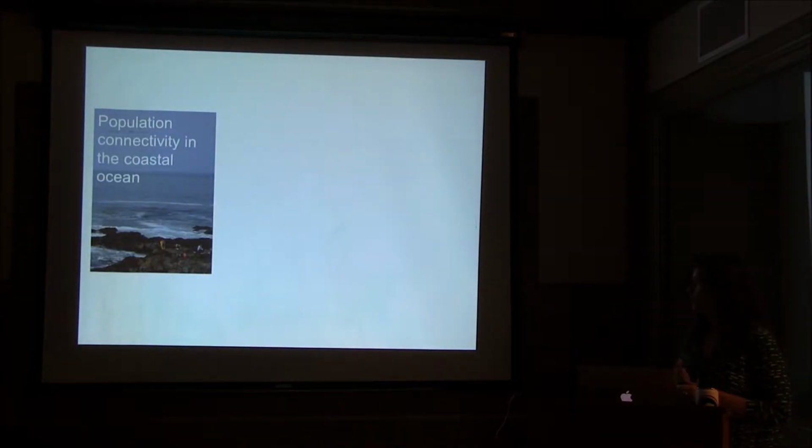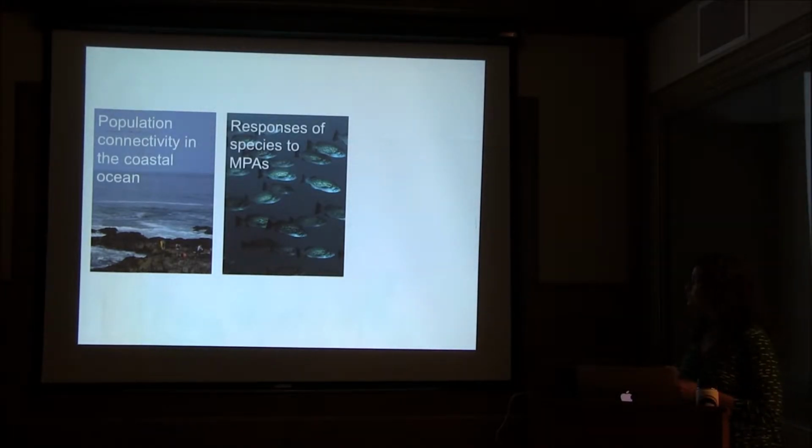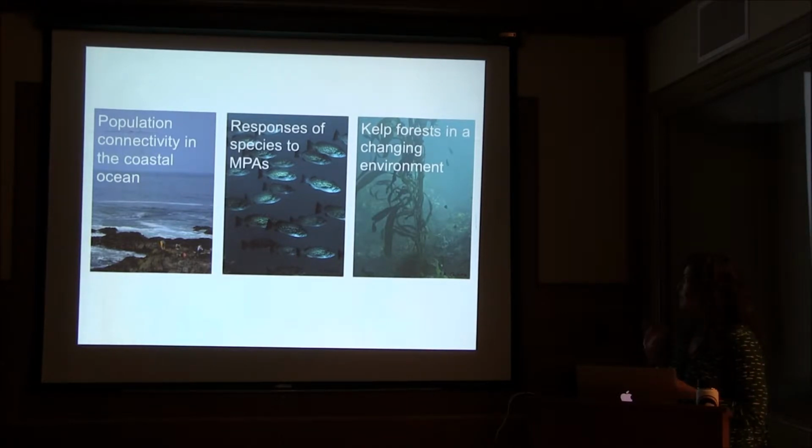So I'm going to focus this talk on three different prongs of my research program, where I look at population connectivity in the coastal ocean, responses of species to marine protected areas, and then kelp forests in a changing environment. And a lot of the work that I'm moving towards, and the funding that I have, is in the kelp forest area at this point.